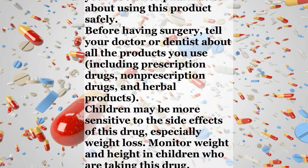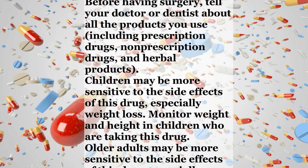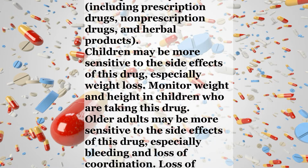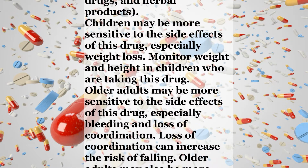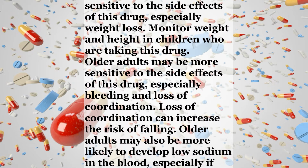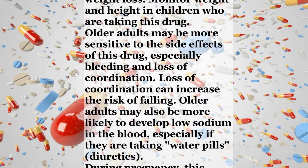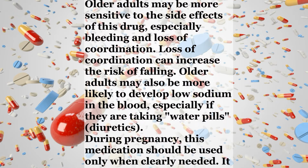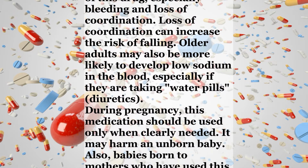Before having surgery, tell your doctor or dentist about all the products you use, including prescription drugs, non-prescription drugs, and herbal products. Children may be more sensitive to the side effects of this drug, especially weight loss. Monitor weight and height in children who are taking this drug. Older adults may be more sensitive to the side effects of this drug, especially bleeding and loss of coordination. Loss of coordination can increase the risk of falling.